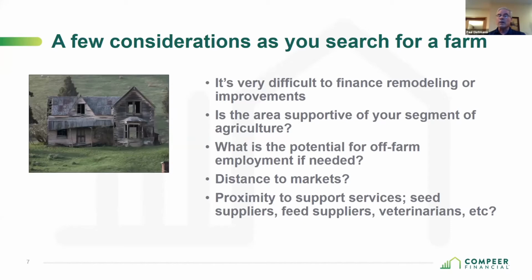What's the distance to your markets? What's the proximity to your support services? I've worked with a number of dairy goat operations, and Wisconsin has the largest number of dairy goat operations of any state in the country. Even so, there isn't a lot of support services for dairy goat operations. There's a couple of veterinarians that specialize in dairy goats, but they're located in the southern part of the state. So if you want to run a dairy goat operation, you don't want to be located in far northern Wisconsin, where there's nobody who knows anything about feed or about veterinary services or anything that relates to the dairy goat business.